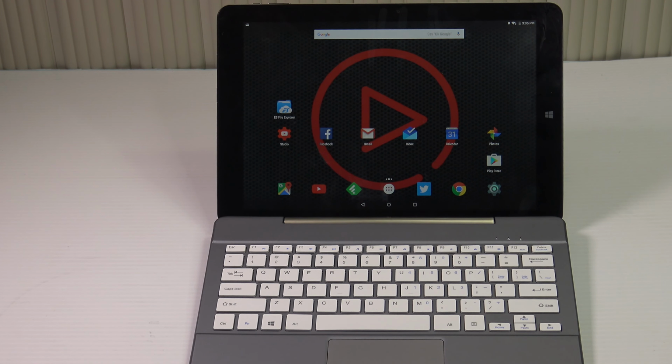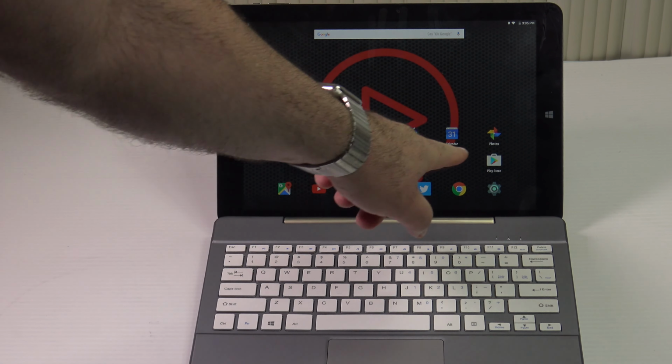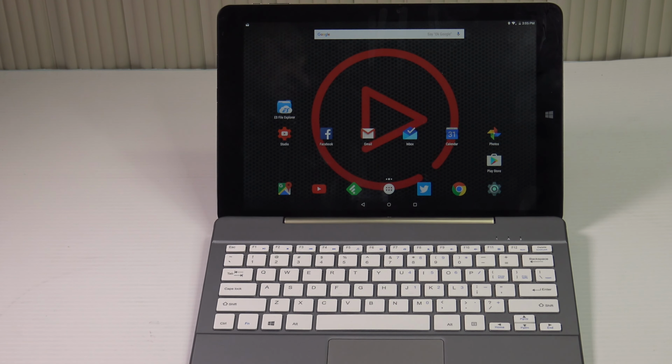Now, the one that Chuwi included with this is not a terrible version. It does have some Chinese bloatware on it. It does have the Google Play Store, which is a good sign. As you can see, it does come with it. I didn't have to side install it or do anything like that. It was ready out of the box, which is a good sign.